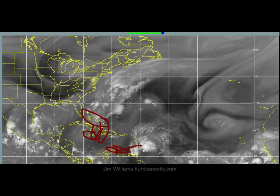I'll be back with another update in a couple of days, and by then we'll have a much clearer picture of the future of Matthew. Will it affect the Greater Antilles, or will it cruise off to the west? Will it affect Florida or the Mid-Atlantic? Too early to tell, but everybody needs to pay very, very close attention to Matthew.